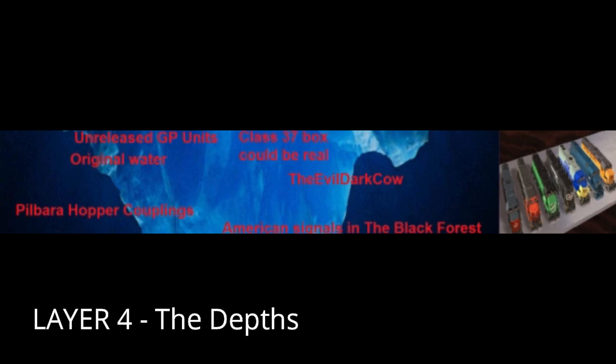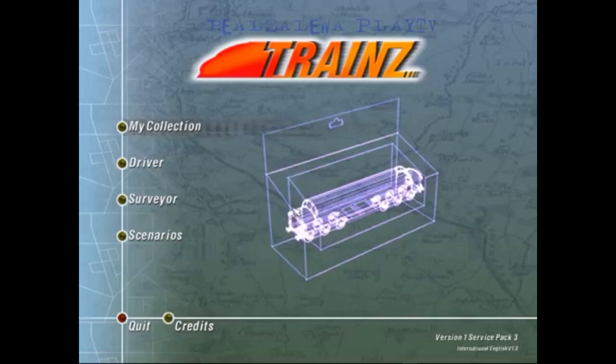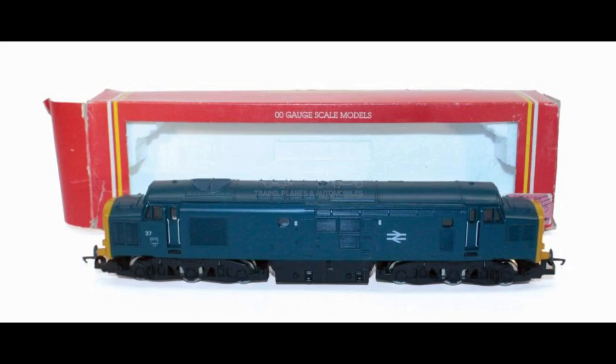Class 37 box could be real. In the original game's GUI, you can see how when you hover over the rail yard tab, this 3D vector render is shown. It depicts a Class 37 in a model train box. But could this be a real box? These were the closest designs I could find to it. One might be out there.